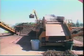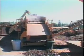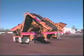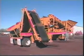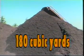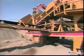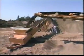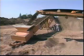The CEC 6x16 Screenit has two 30-inch discharge conveyors to stockpile material. They hydraulically fold for operation and transport. 180 cubic yards can be stockpiled underneath the head pulley. If needed, the conveyors can be lowered to a 6-foot-high discharge position to charge a radial stacker.